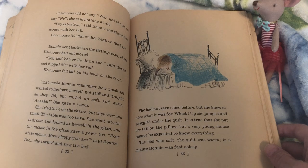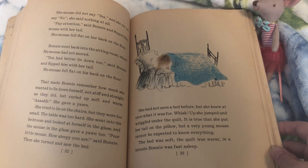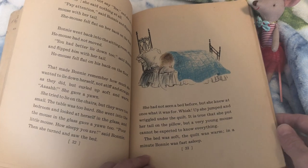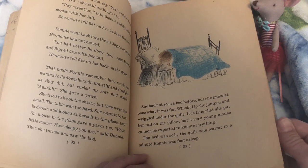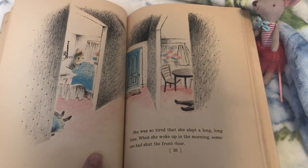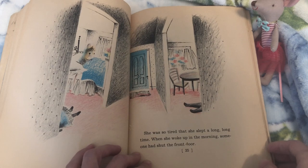Then she turned and saw a bed. She had not seen a bed before, but she knew at once what it was for. Whisk, up she jumped and wriggled under the quilt. It is true that she put her tail on the pillow, but a very young mouse cannot be expected to know everything. The bed was soft, the quilt was warm. In a minute, Bonnie was fast asleep. She was so tired that she slept a long, long time.